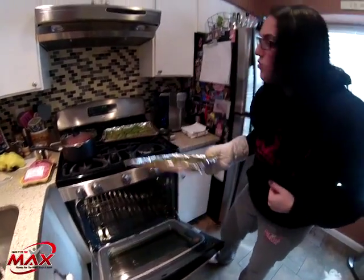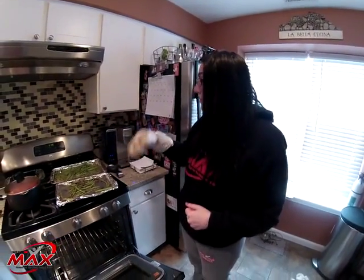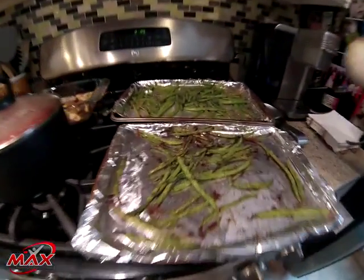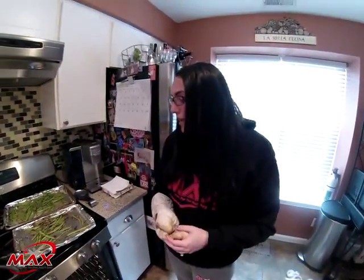Now what I also do during the process, I'll usually take a set of tongs and actually mix through the string beans just to make sure that some aren't getting crispier than others. But other than that, this is a really great snack to have maybe before dinner or after dinner or with dinner or throughout your day.